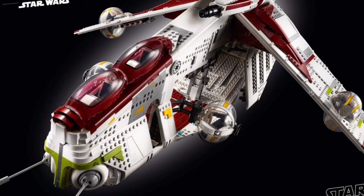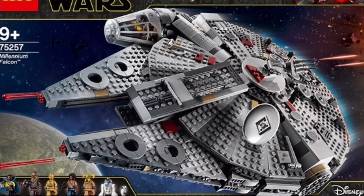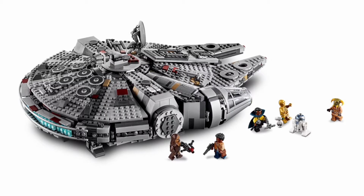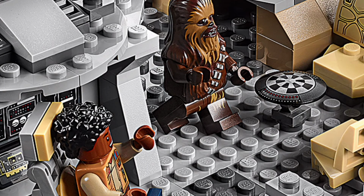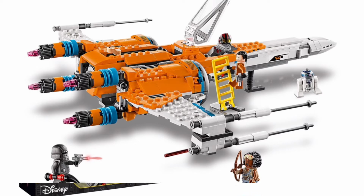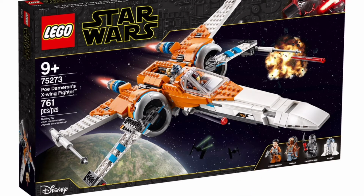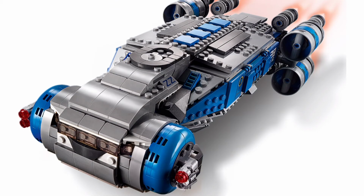Now, yes, we have to mention the sequel trilogy, and currently in 2021, you can still get the most iconic of Star Wars ships, the Millennium Falcon, and this version is easily the best version due to its new opening top design. It's much better than the older versions, and it really is a fantastic set. You've got Poe's X-Wing, again a pretty desired ship for the fans of the sequel trilogy, but it is £90, which is a bit mental. There's also a micro Resistance X-Wing as well, and just about to retire is the Resistance Transport, which is based on the ship from Galaxy's Edge.